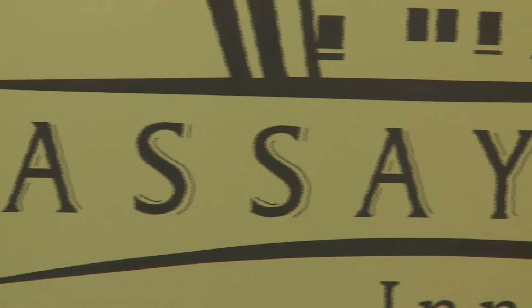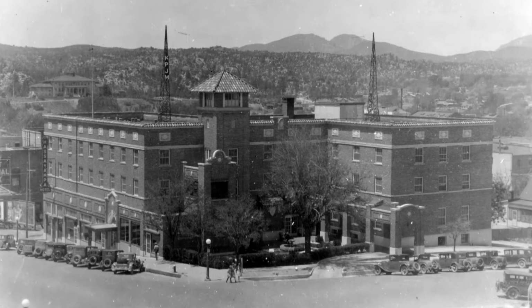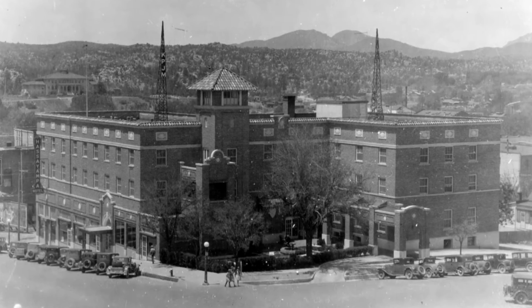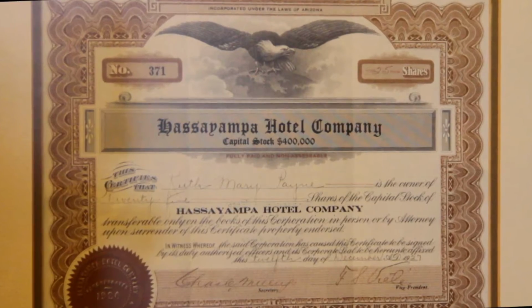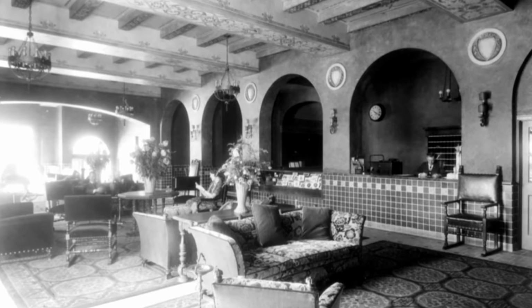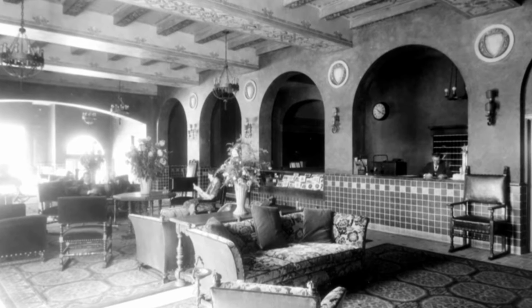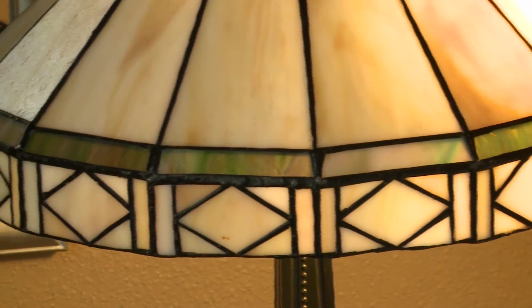The Hassayampa name actually comes from the Apache word Hassayampa, which means the river that loses itself and then reappears. The Hassayampa Inn was built in 1927, and it was actually the brainchild of the treasurer at the time. Shares were sold for $1,000, and 400 local residents actually purchased shares, and that's how the Hassayampa Inn was built.